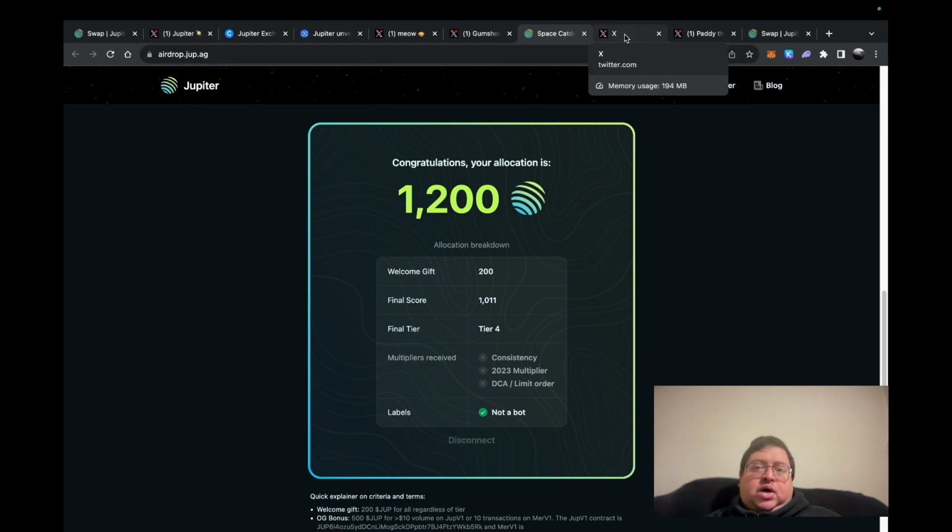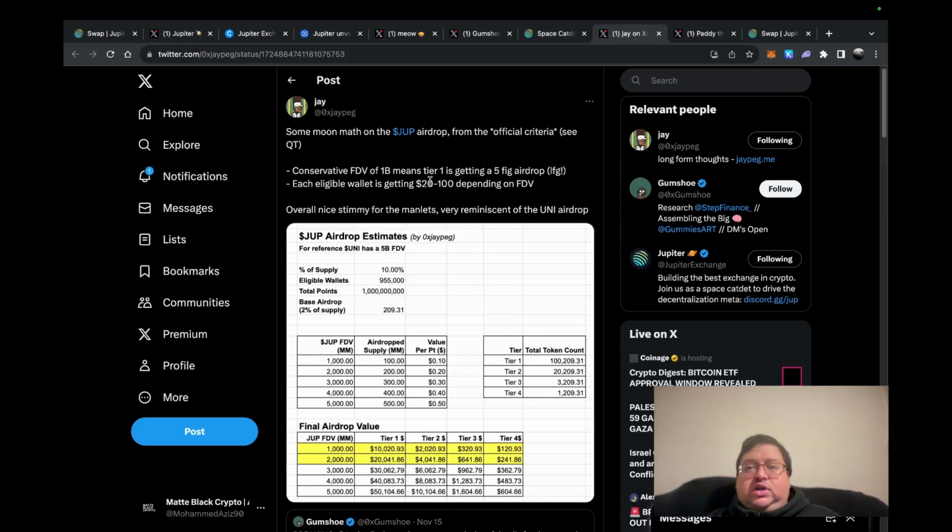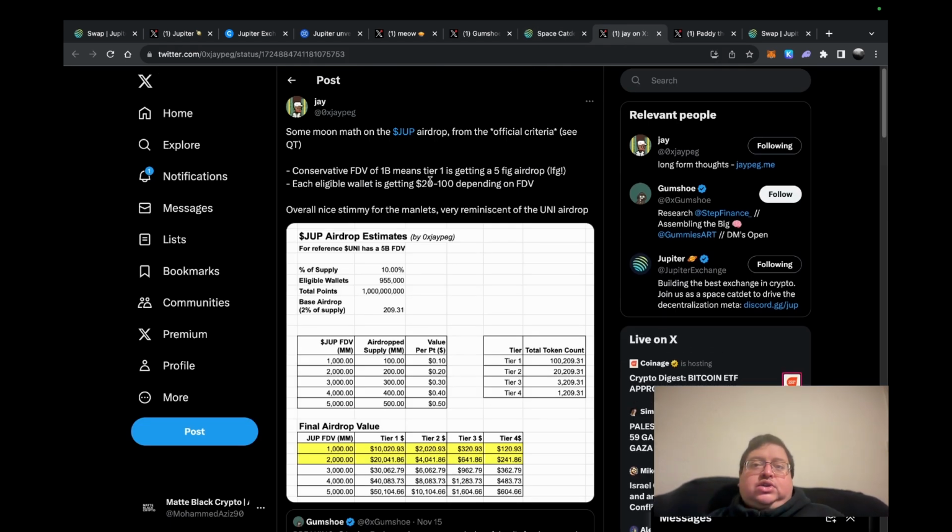So I want to talk about two more things. If you are eligible for the airdrop, you're thinking, how much is it going to trade for? How much is my airdrop actually worth? So I want to talk about some threads that explain that, and also how you can be eligible for the airdrop going forward. If you are already eligible, hopefully you will be eligible for the next one. But if you weren't, I'm going to tell you the criteria and what you should do to most likely be eligible going forward. Okay, so let's get into the two threads.